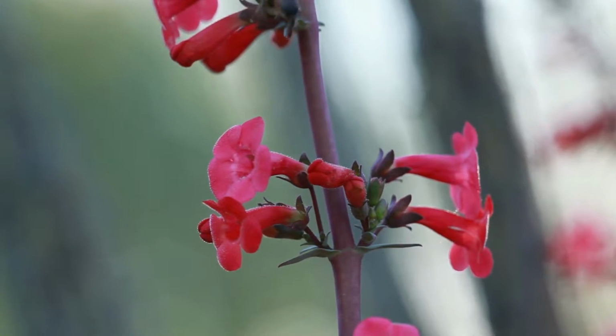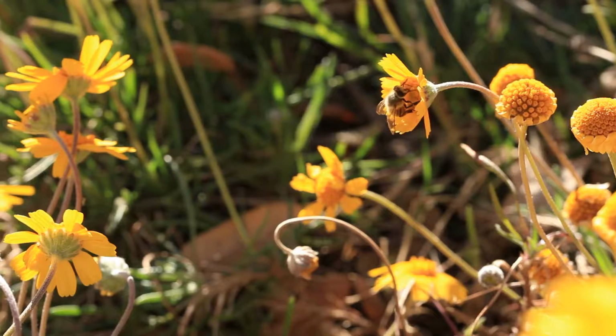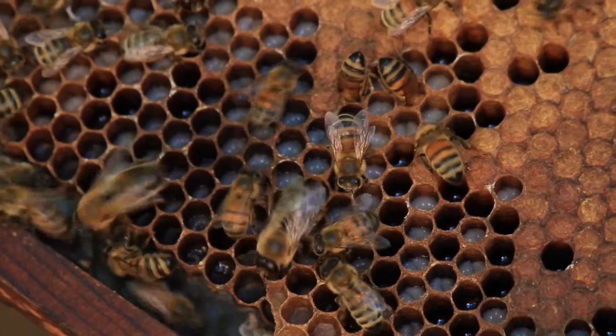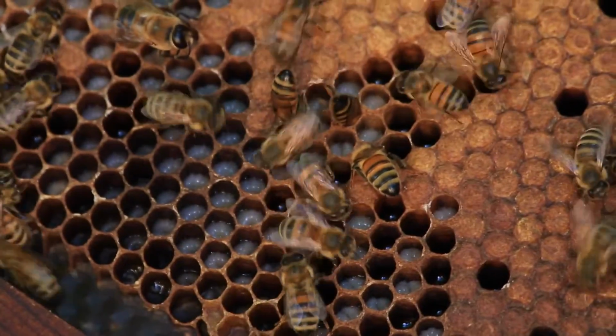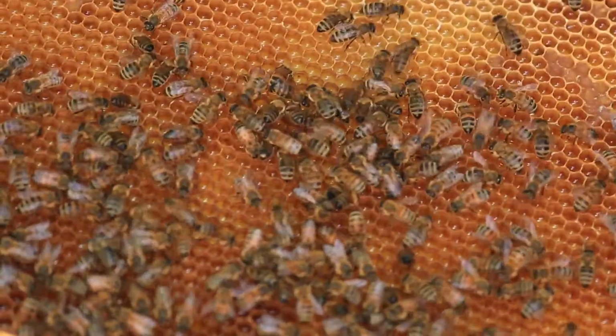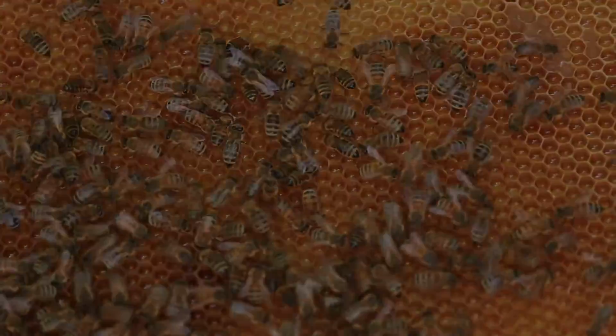So another thing we can do is make sure that we're reducing or entirely eliminating chemical use on our properties, because it can have very significant negative impacts to their survival. To me, they're really an incredible group of insects that is well adapted to the environment and something that we should be protecting and looking out for.